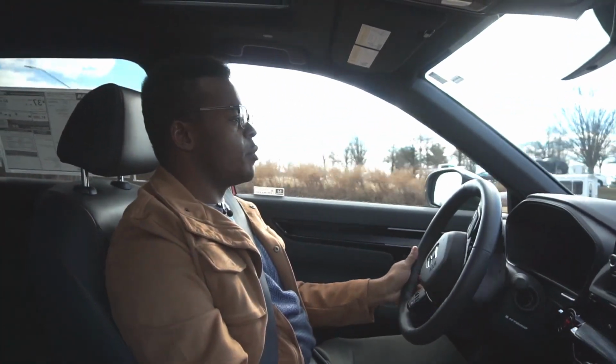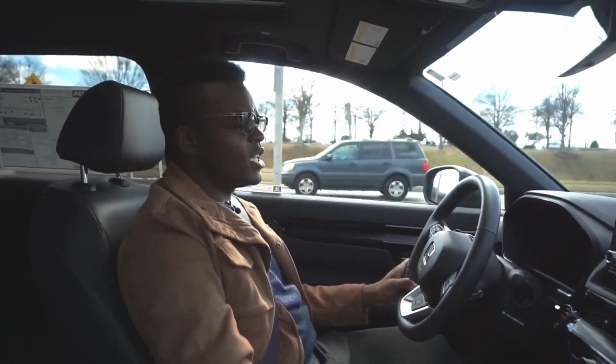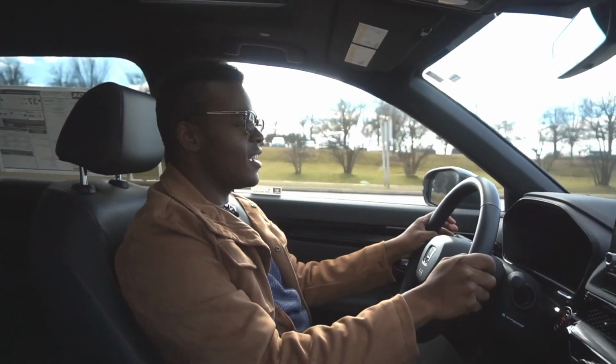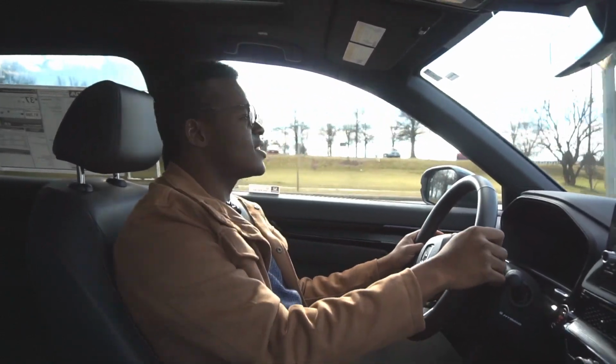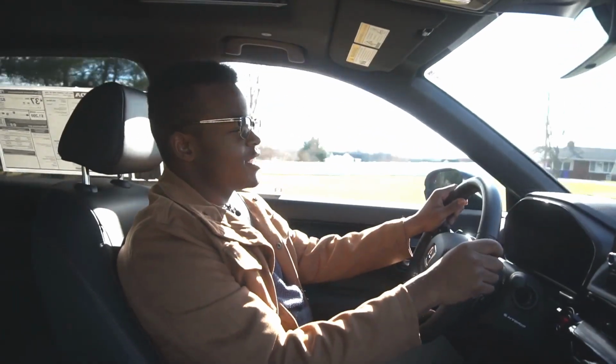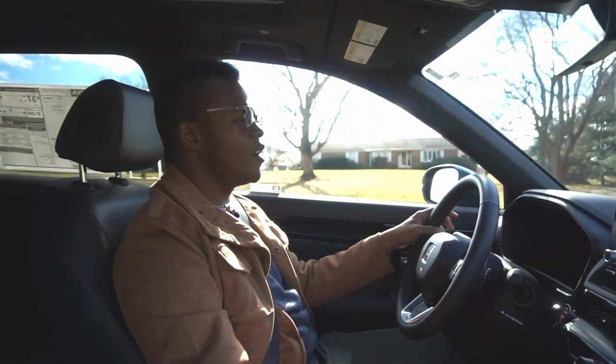9.88. Roundabouts. The steering is pretty nice. It's very light, but it also has a nice weight to it. Kind of like a reassuring, okay, I feel safe. I guess I'd say I feel safe driving this. Let's see how this handles the twisties. I guess I will put myself in sport, and I'll put myself in B mode.